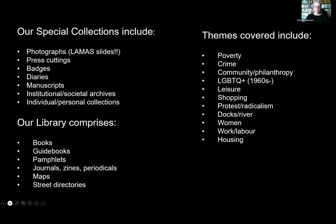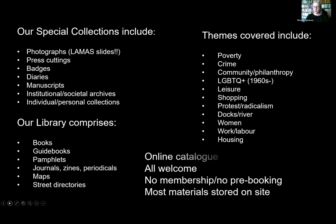And then to end, the key questions you will want to know. The way to access these materials, our catalogue is online, so you can do a keyword search on that. And also most of our collections are listed online as well. So go to our website, bishopsgate.org.uk. Explore for yourself, then come to visit.